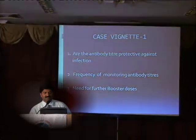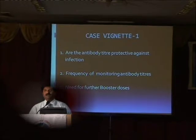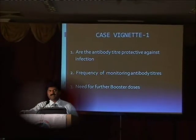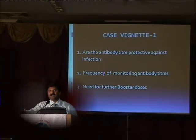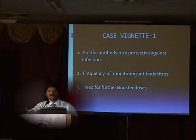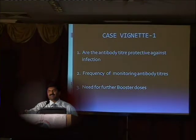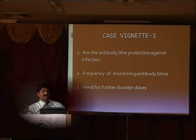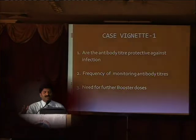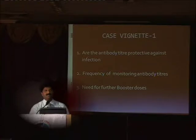So we just want you to think in terms of whether these antibody titers are protective, because most often we all know that we have to be immunized against hepatitis B. We take our hepatitis B shots, we take our booster doses, but we still don't think in terms of monitoring our anti-HBs levels. If I ask somebody, do you know if you're protected against hepatitis B? I just want to know how many people are going to give me a reply for that. So with the levels mentioned in this case, are the antibody titers protective against infection? What do you advise this person who has come to the infection control specialist?